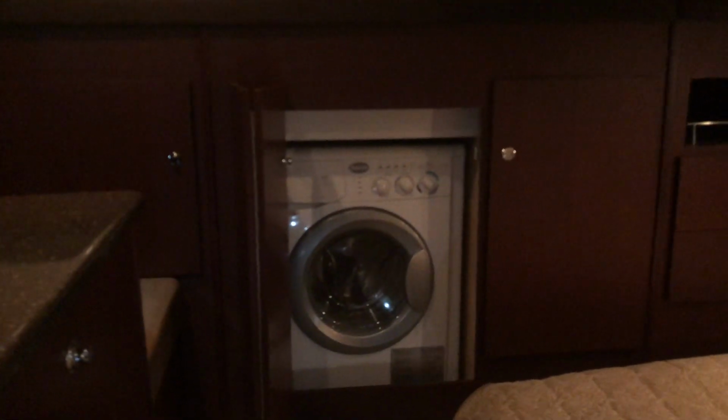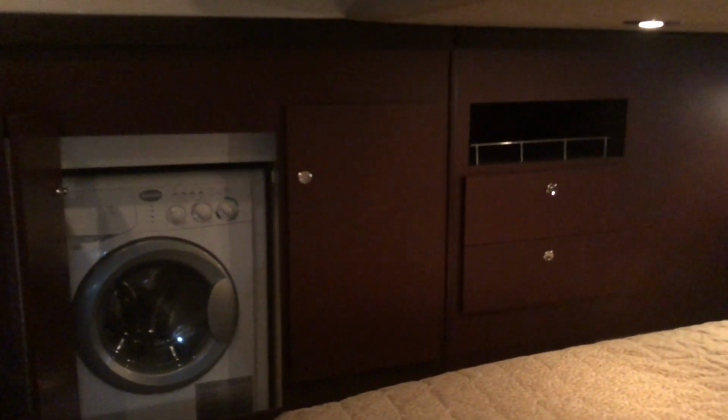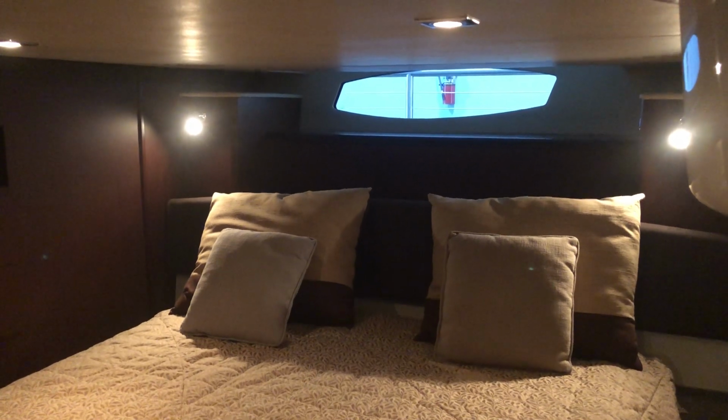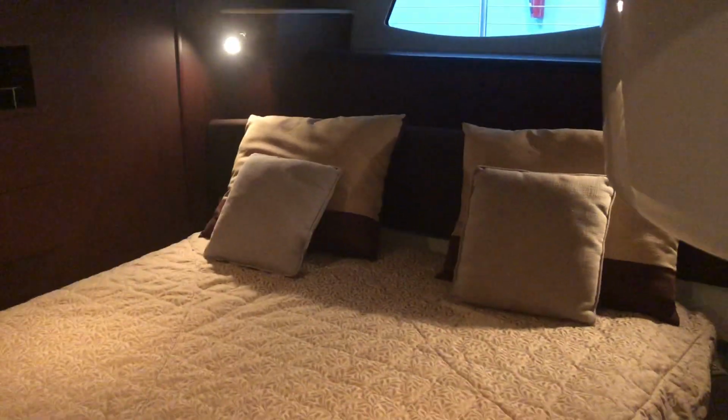We also locate the all-in-one washer and dryer. To the right of that is another cedar-lined hanging locker and more storage. Queen size bed. And that port side window there makes for a great headboard on this VIP stateroom. But again, light coming in both sides of this stateroom. So your guests will definitely feel like a VIP when they get to stay aboard your boat.